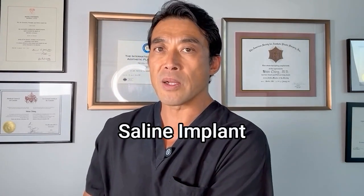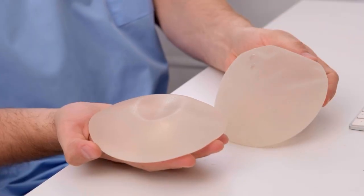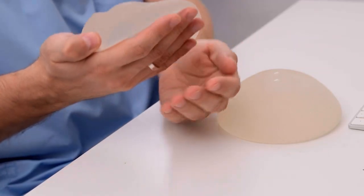The other choice that women have in the United States and elsewhere is a saline implant. The saline implant is filled with water, and those feel less natural. It's what we had to use before silicone implants came back onto the market. Some patients do choose saline, but that's why there's this distinction between a silicone-filled implant and a saline implant.